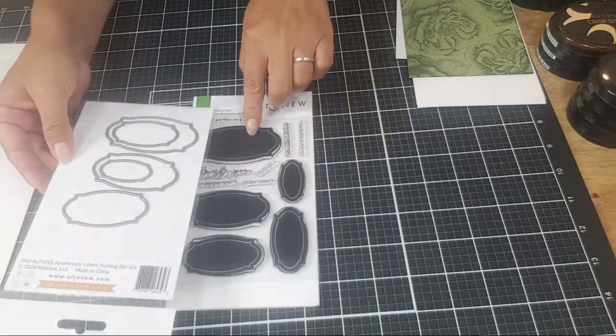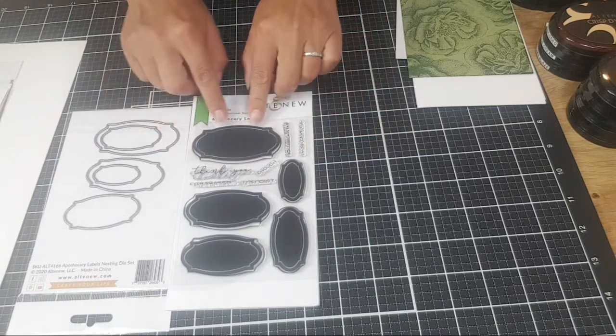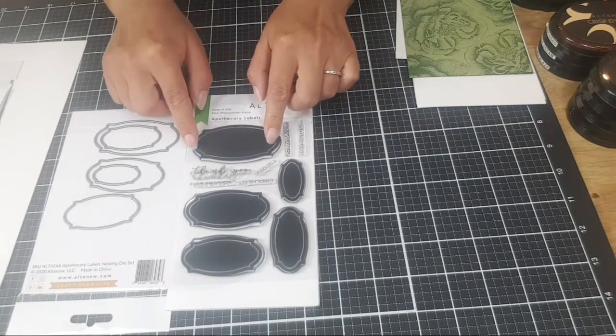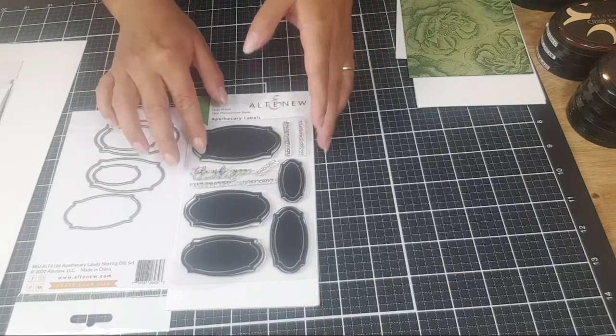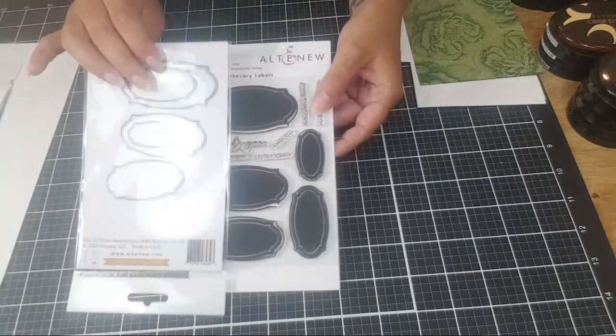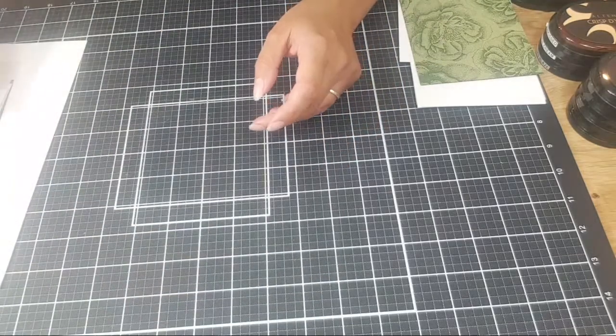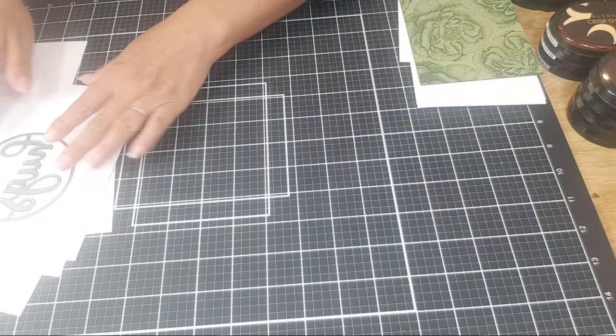So this one doesn't cut the border around the outside. So this is going to cut directly on these lines, so you're not going to have a white edge on your little Apothecary Label. So we will stamp and die this one, so you can see how that one works. Now the rest are dies.